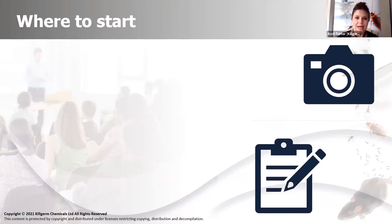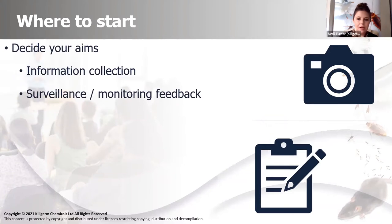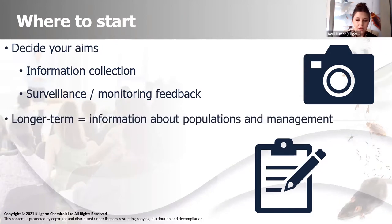Okay, so where to start? There's always a sort of a classic approach that we'd say where to start, but first of all, decide what you're going to do, decide what you're going to achieve. And then we can really focus on collecting the information that we need, whether it's an initial survey or it's a routine visit. We need to really focus on what we need to get from it. We need to know what our aims are. We can also use surveillance and monitoring feedback. So if it is a site that's already set up, then we can use that information from the monitoring systems that are already in place. Or we may want to install further monitoring systems or surveillance, such as cameras. So we can really work on getting more information from the systems we've got in place. And also longer term.